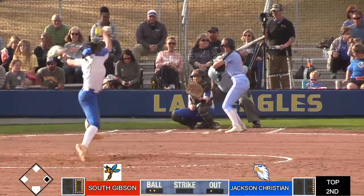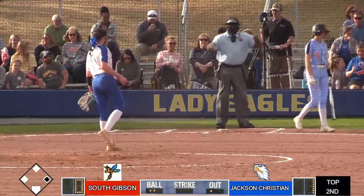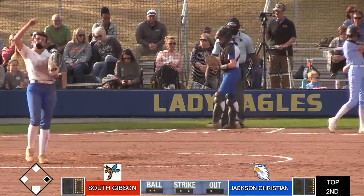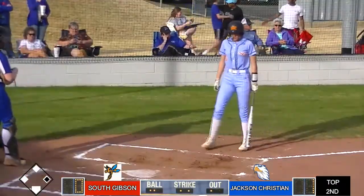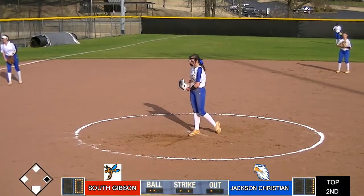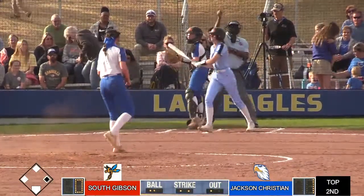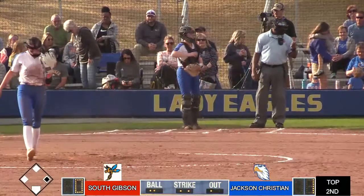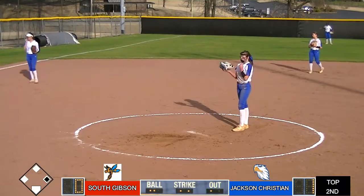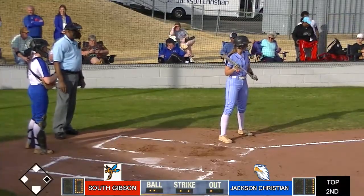2 balls, 1 strike. Richardson's pitch fouled off. Evens the count at 2-2. Remember, Brooklyn Davison for South Gibson is at first base. Here's the windup and the pitch. Swinging strike 3. That will be the second strikeout of the day. It's also the second out in this inning. Runner still at first. Coming to the plate, number 18, Hannah Wilson, the catcher.